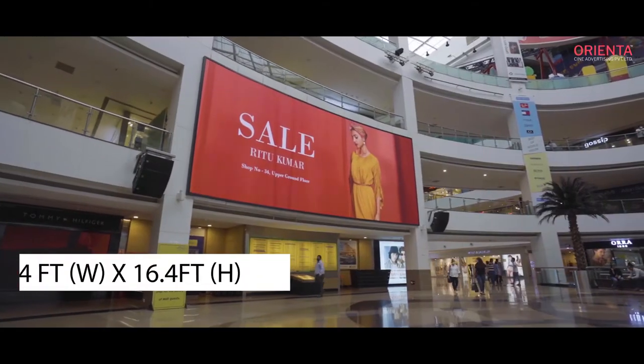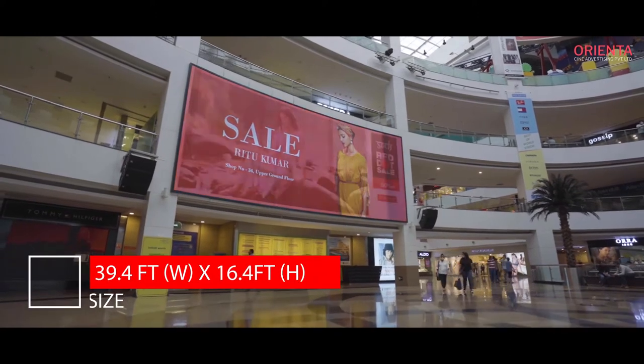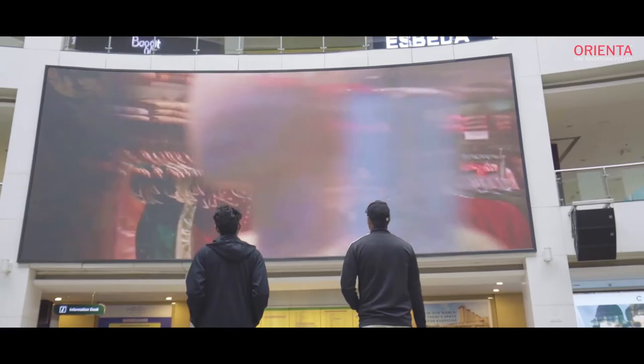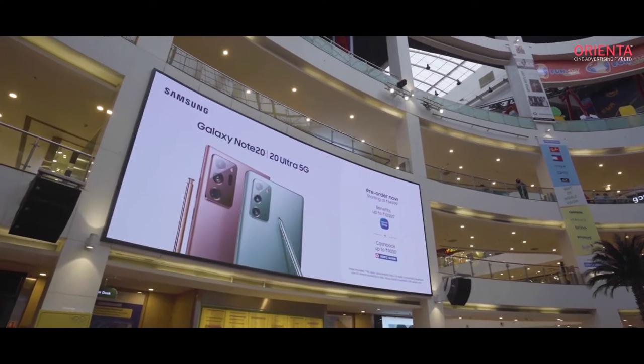Infiniti Mall Malad LED is the largest advertising LED screen inside any mall in India. This is the biggest thing. It is as good as a theater screen. Your brand will look very big on the screen. It will give a 70mm effect on this medium. So every brand should invest their money to get the best mileage.